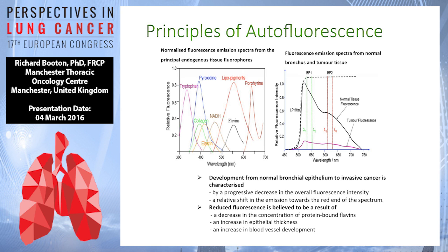The principles are fairly straightforward in that we're lucky that abnormal tissues have very different spectral characteristics to normal tissue, and the bronchoscopes and the technology and the chips within them allow us to display that in real time on a monitor. So pre-invasive disease, subtle invasive changes, the edge around tumours, can be seen much more readily.